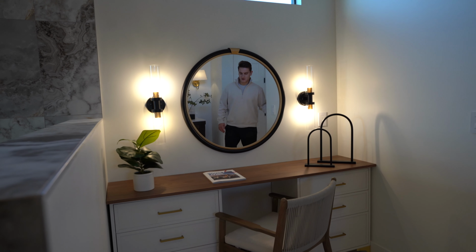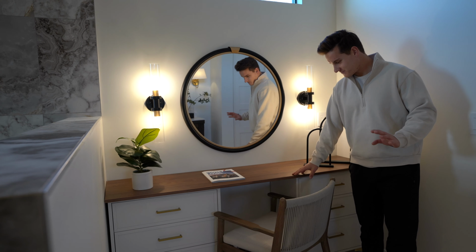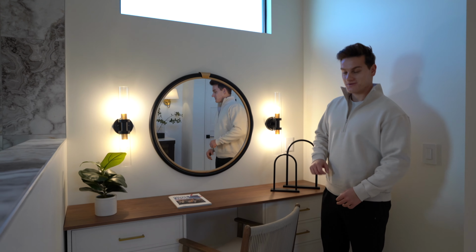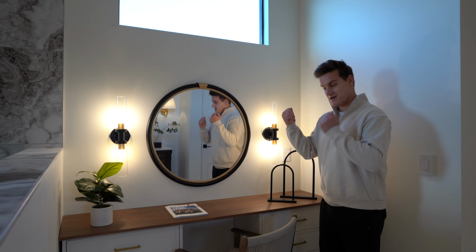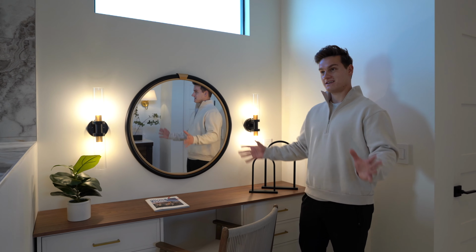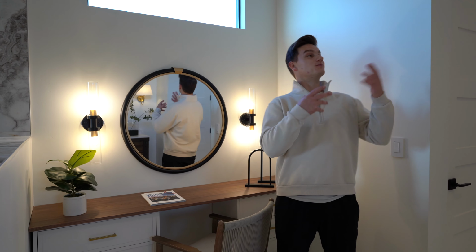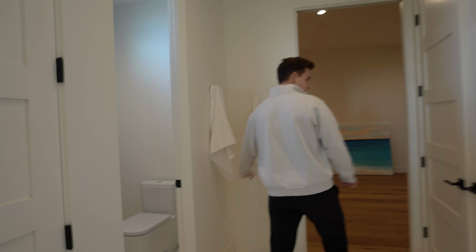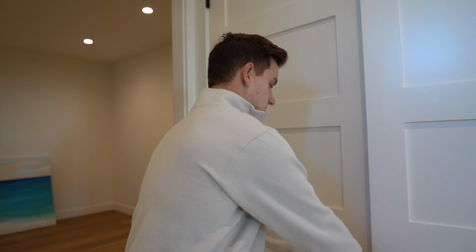There's a vanity over here. I think this is perfect for the wife to do her makeup, take care of her. When the kids are running around, she can put some makeup on and make the husband take care of the kids. This is her relaxing area with some music on. You have the bathroom here, have more closet area.